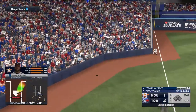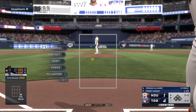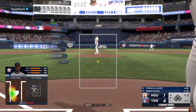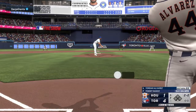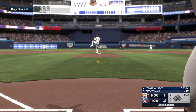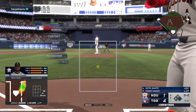Fouled off. He was late. And now 1-2. He's been able to go inside as well as outside, effectively working both sides of the plate in this at bat. Next pitch misses. 2 balls, 2 strikes. Good job to fight that one off. Back up the, oh, that got him. To first, he beats it, and that's an infield hit.